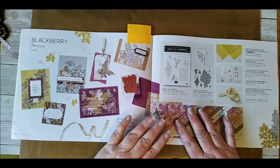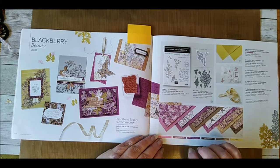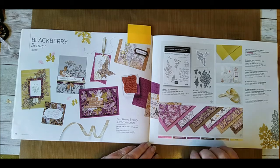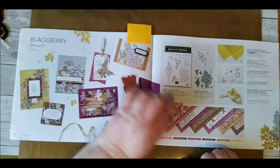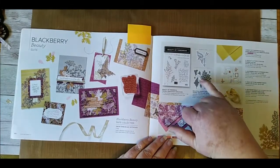So it's probably not really one that I would normally have bought, but I would really love the colours and the richness of this, so I purchased it, and today is my first play with it. There's some really lovely products in the whole suite. You've got your stamp set and you've got some beautiful dies. We're going to be using some of these really small little dies.